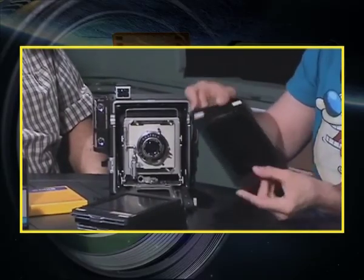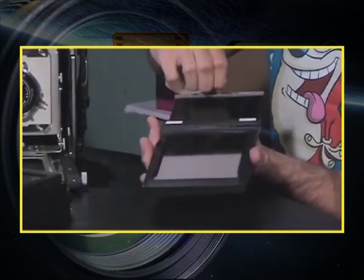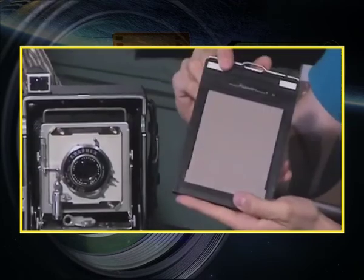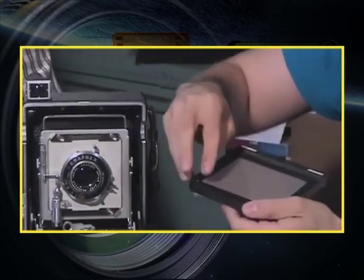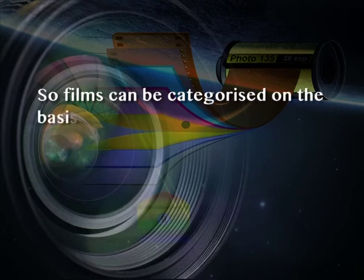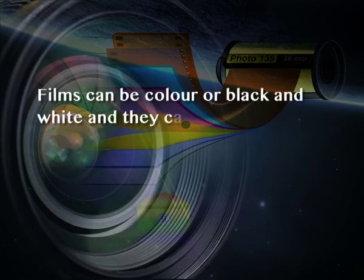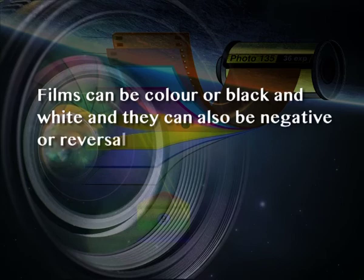Large format color reversal sheet film is used by some professional photographers typically to originate very high resolution imagery for digital scanning into color separations for mass photochemical reproduction. Photographic prints can be produced from reversal film transparencies, but this is usually more expensive and complex than printing from a negative. So films can be categorized on the basis of their size, their color response and their sensitivity. Films can be color or black and white, and they can also be negative or reversal.